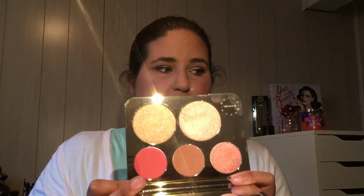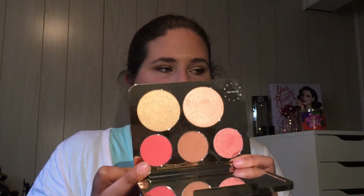Like, I've got lots of palettes. I don't have a mirror like this. This is actually better than the vanity mirror that I have set on my vanity. I'm gonna flip this upside down. It will shine you guys a little bit. As you guys can see by the powder around it, I've been using the hell out of this thing.